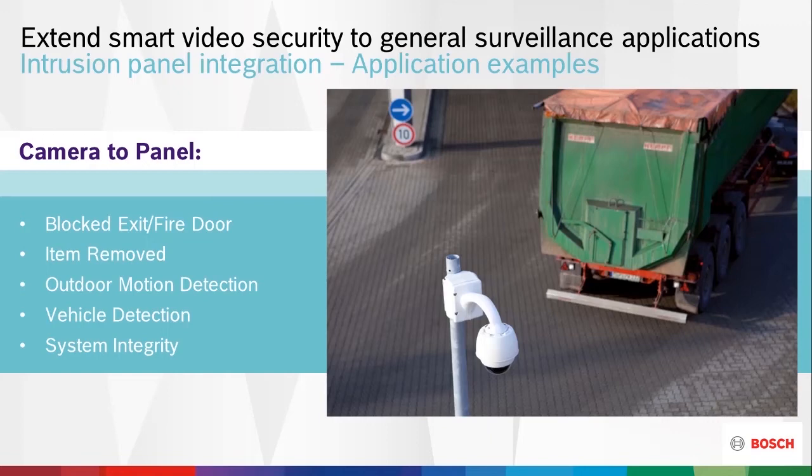Item removed. Maybe we want to know if an item is removed. Think about schools, museums, retail. There are several different markets, or different verticals, where they want to know if something has actually been removed. And it could actually be a dumpster. Believe it or not, there's dumpster thieves. So if the dumpster is missing, I want to know something. So then we let somebody know.